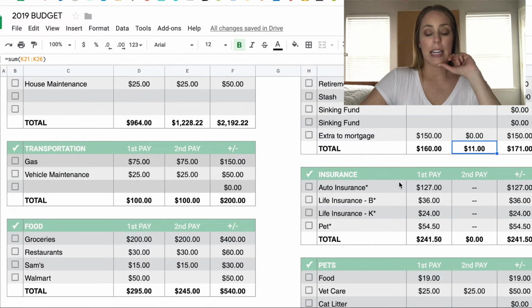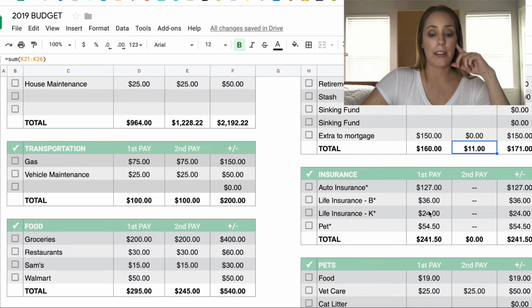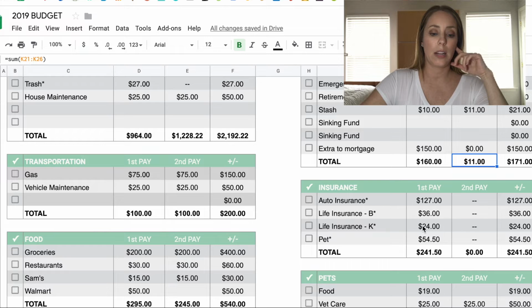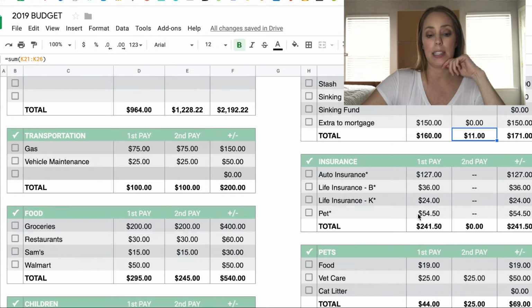I should have enough. Now our auto insurance, $127 a month, goes straight to our savings. We did just pay that, so we won't pay that again for another 6 months. Our life insurance, my husband's is $36, mine's $24. This is for our term policies, and they're drafted right from our savings account. One of them's drafted quarterly, one of them's drafted monthly, so I just transfer the money each month into the savings account.